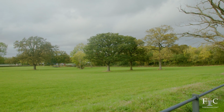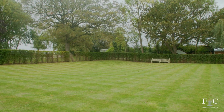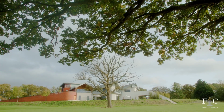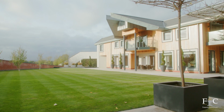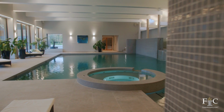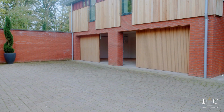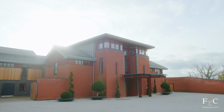Currently, there are formal gardens, helicopter landing grounds, 2 paddocks and a lovely little green, which is perfect for lawn games, or it is ideally sized to install a tennis court. This home offers the perfect lifestyle, starting your day with a game of doubles, all topped off with a relax in the pool and a chef-prepared meal. There is also garaging for up to 8 cars with sliding timber doors, as well as, of course, plenty of space out of the front of the house for further vehicles.